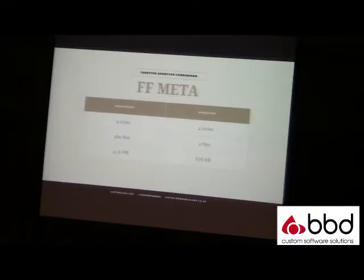As an example, FF Meta in PostScript would have 4 styles, 360 files, and it would be 23.6 megabytes. The OpenType equivalent for FF Meta, 4 styles, is 4 files, and it's 676 kilobytes. So you can see the difference and the advantages there. You've got a much smaller file size, and you also have access to over 65,000 characters or glyphs.